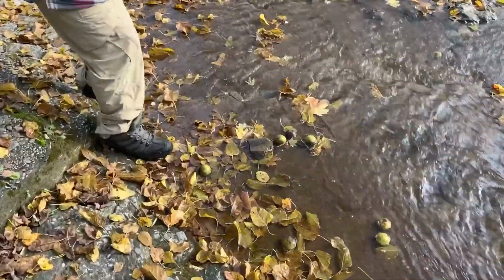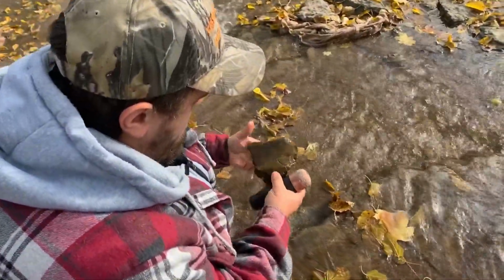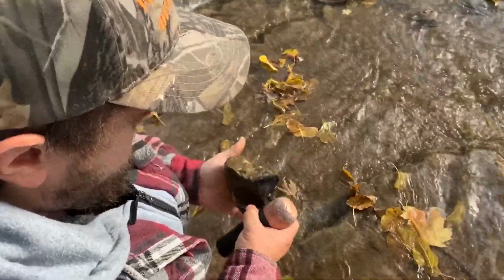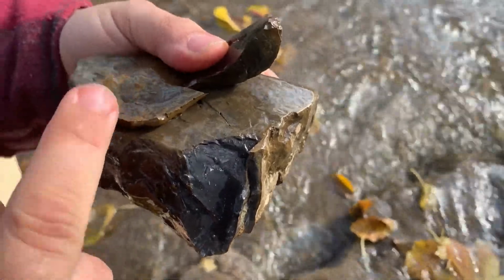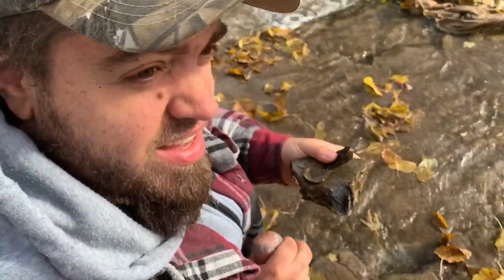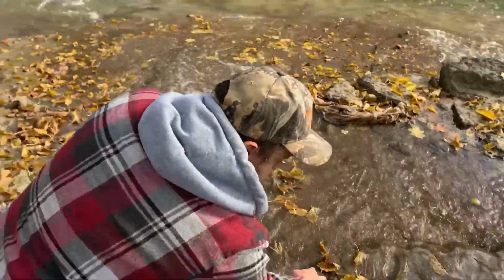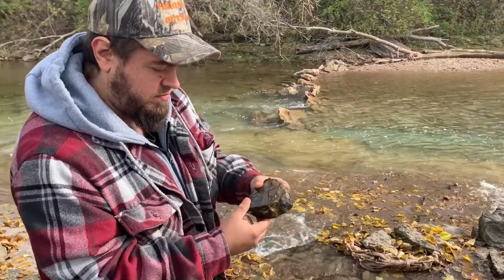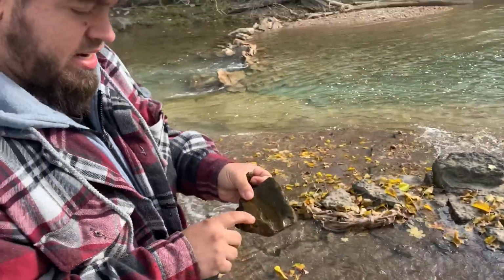It's right here. Right at the waterfall. This is definitely flint. Yep. Whoa. Nice. Let me see if it smells. It smells like creek mud. But that's a good flint. Cool. This is big enough to make a knife out of. That's a big chunk. I don't see any damage in it either, just right here a little bit. Nice. Right here, look.